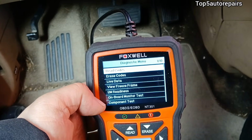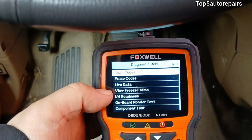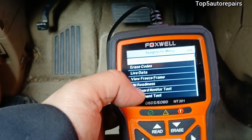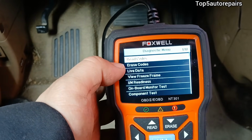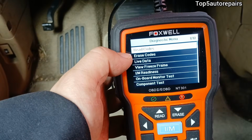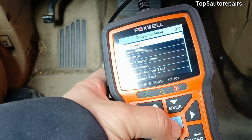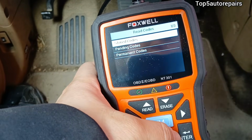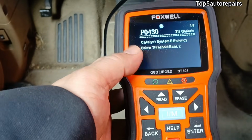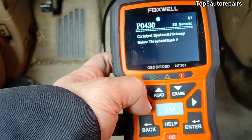Next, take your scan tool and plug it into the OBD2 port. If the scan tool is unable to communicate with the vehicle or the scan tool is not turning on, it means that you might actually have a computer issue. So again, I suggest you walk away. However, if the scan tool is working, next I suggest that you check for codes. So make sure you check for pending codes, and also make sure you check for hard codes as well.